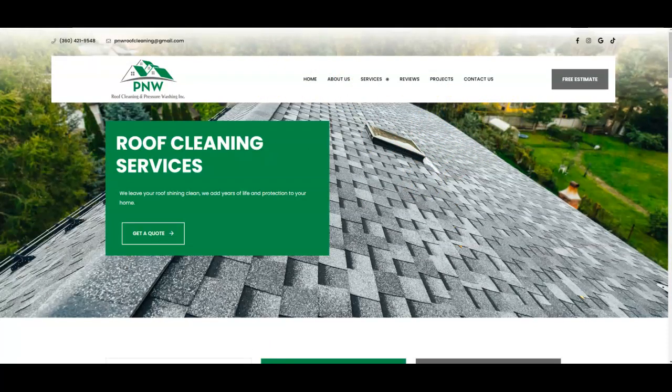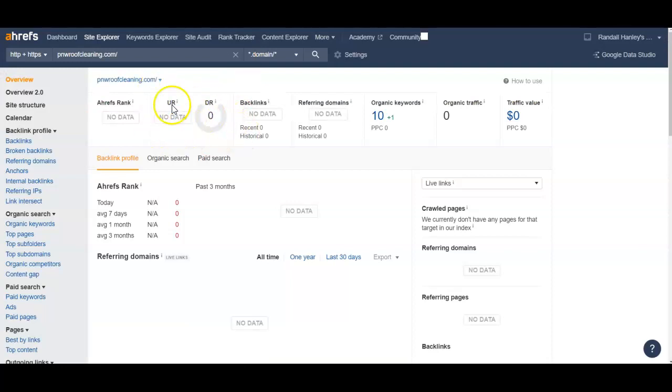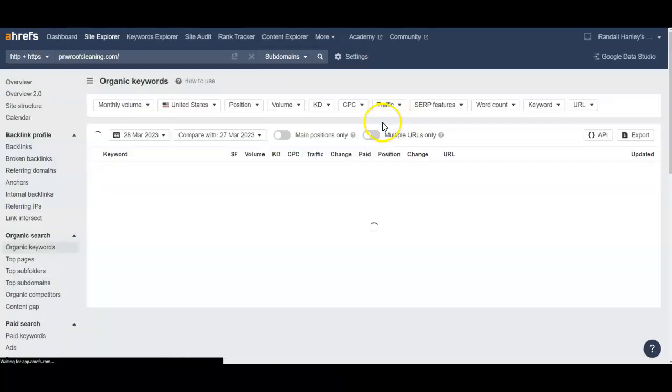So what I can do is pull up your website, and I can see that you have no data for your UR, 0 DR, no backlinks, no referring domains, and you're being found for 10 keywords.